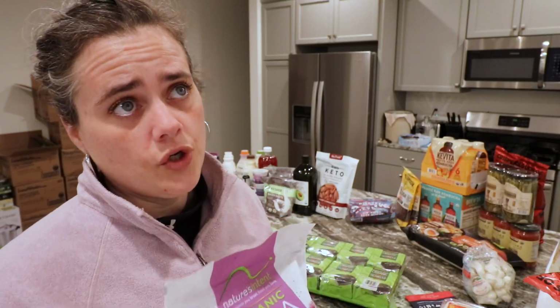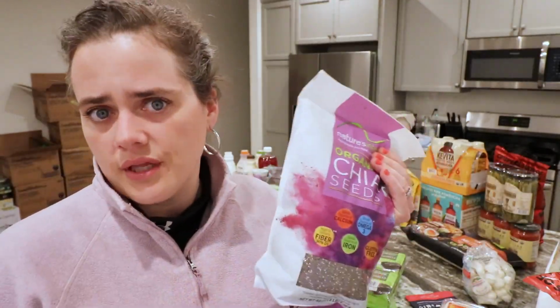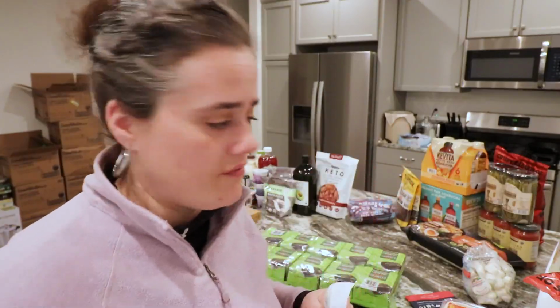It gets like this, almost like a mucilage kind of coating on it. And it's really hard to describe. And you can also buzz it up in your, what do you call it, in your coffee grinder, and then that will make it a little bit easier to digest. But you can just use this as a way to bulk up the things that you're eating if you just need to fill yourself up for the most part.